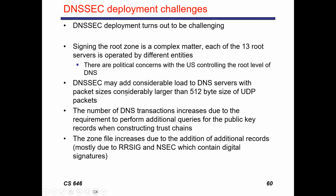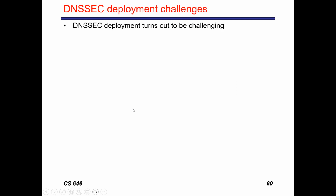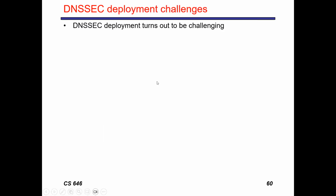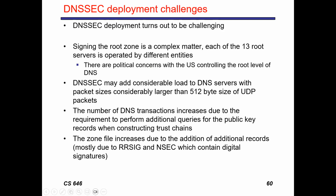Secondly, DNSSEC will add a huge amount of load on the DNS servers because the packet size will increase with this additional resource record signature, the public keys, the designated signature. So the size is bigger than 512 bytes, which is the original size of the UDP packets. The number of DNS transactions that you saw in the previous slide that I explained, among this chain of trust and then verifying this information, then verifying this information, has increased considerably because of the public keys and the verification and the resource record verification and chain of trust, etc. So the transactions also increase, which will take time, of course.